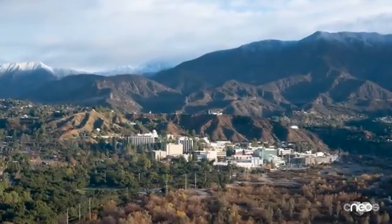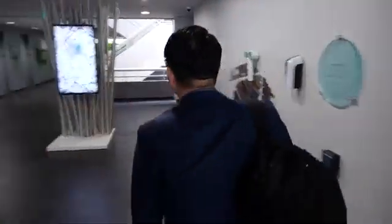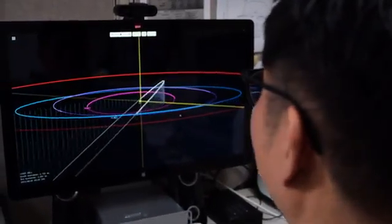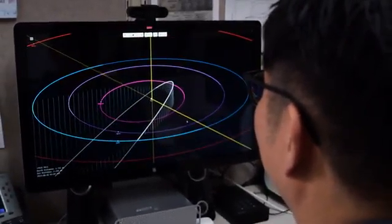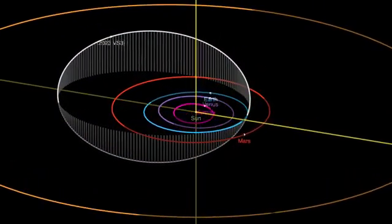Fortunately, there's a group here at the Jet Propulsion Laboratory called the Center for Near-Earth Object Studies, or CNEOS for short, that is tasked with doing exactly this. They assess the hazard potential of this newly discovered near-Earth object. And they do orbit determination to see both short-term and way out into the future, 100 years into the future. Could any of those pose an impact threat?